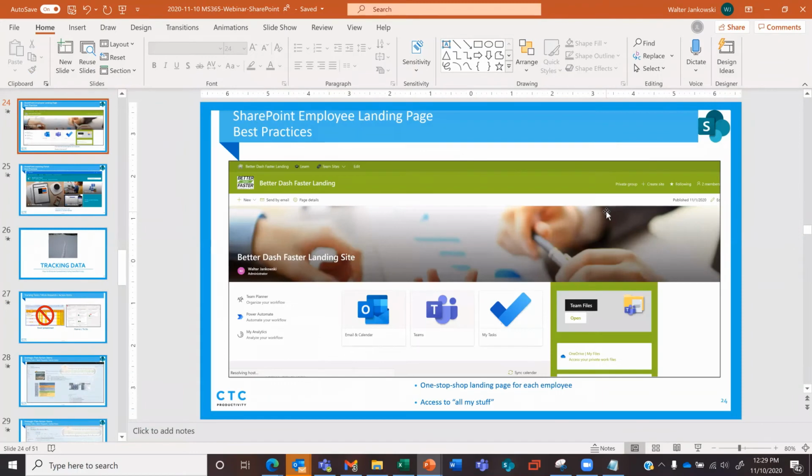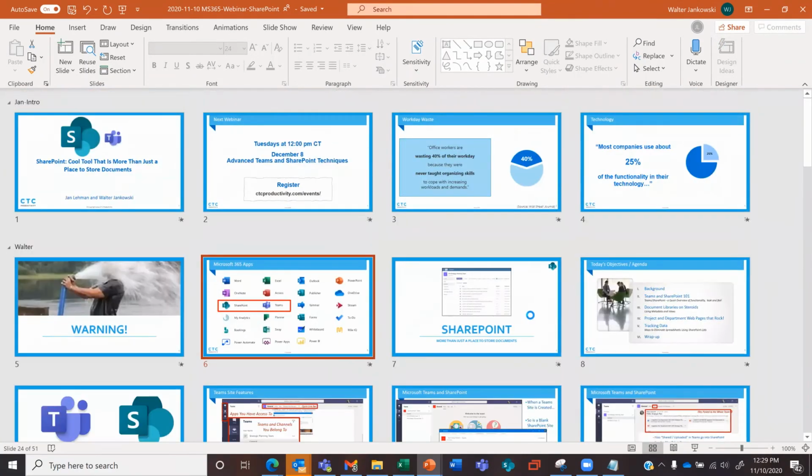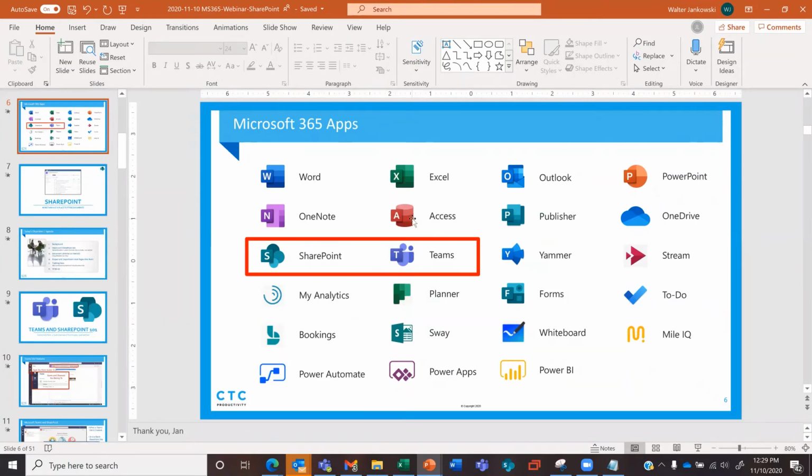SharePoint has changed significantly, and Microsoft has now started bundling all of these apps together. When they did that, they realized they needed a delivery mechanism. The old versions of SharePoint, and Nancy, you can add to or subtract from this, were very clunky, a lot more difficult. Now they've made it much more graphical, and that was one of the reasons for the design of Teams: they wanted an even easier way for teams to interact and communicate with each other. Teams came into play, and then SharePoint became much more graphical, and now it is very easy to use and very easy to set up sites, where before you almost had to be a programmer to do it.